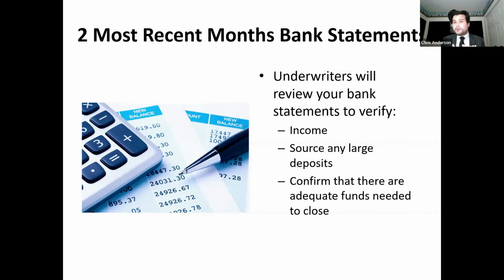And then also, your bank statements will show us if you have adequate cash to close. So that includes your down payment and your settlement charges as well. Some lenders will want to see at least a 1 to 2 month payment cushion.